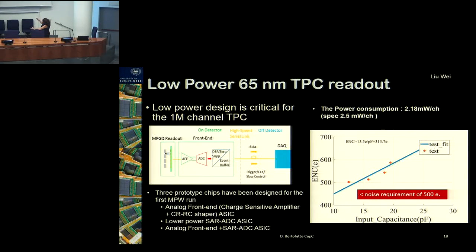And you can see here a plot of, first of all, the power consumption that they measure on this chip, which is of the order of 2.18 milliwatt per channel, meeting the spec that was put on this parameter, which was 2.5 milliwatt per channel. But also, you can see that in terms of noise requirement, the electron equivalent noise in terms of the input capacitance, they're doing better than expected. The goal was 500 electrons, and in fact, it depends a little bit on how you do this fit, but it seems that it could be lower than 500 electrons.